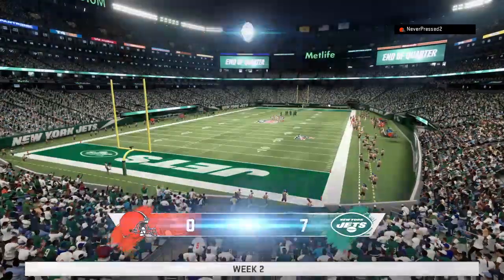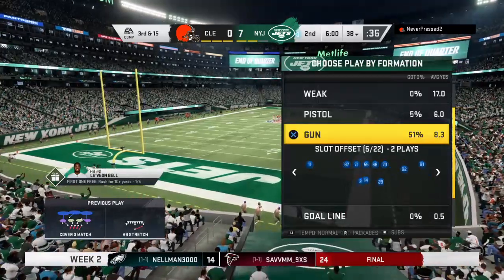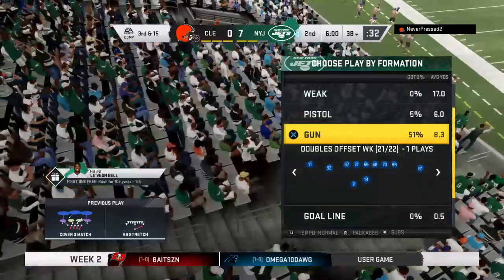After one, 7-0 on EA Sports. Second quarter now from MetLife Stadium. The Jets with the football here as they've got it with a very tough 3rd and 15 forthcoming.